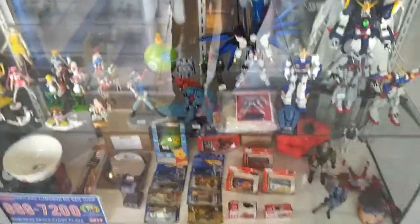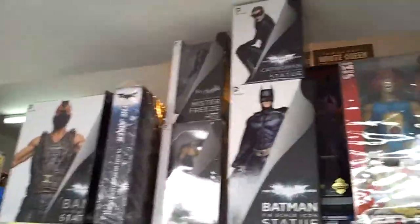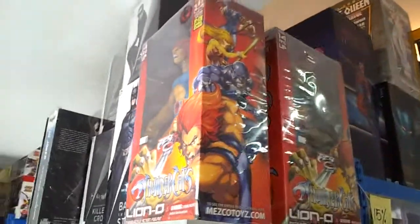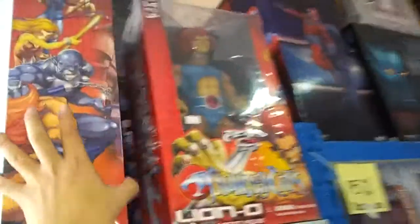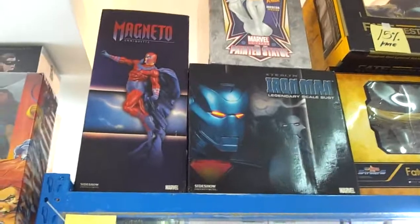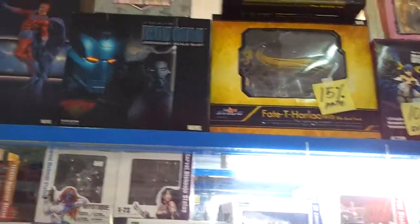So there's a couple of Matchbox here, plus a couple of Macross, Gundams, a couple of the Transformers. It's a giant size Lion-O by Mezco. Yeah, it's by Mezco Toys. Then of course there's some other original Sideshow statues: Magneto, Iron Man, White Queen. And here we're on the anime figure section.